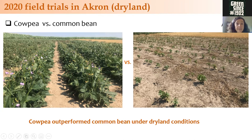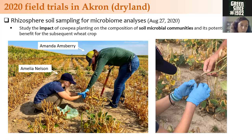And then the day before harvesting, we went to Akron with Mike Wilkins, with his student Amelia Nelson, and my research associate Amanda. Also, Jason came to help. And the purpose was to collect rhizosphere samples for microbiome analysis. And this, folks, was really hard, I tell you. The soil was super hard.